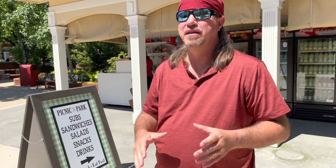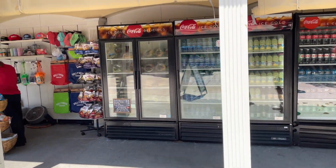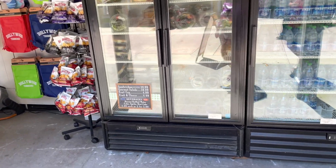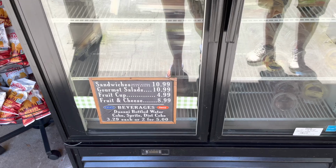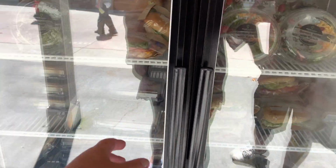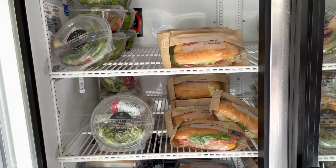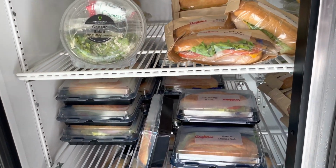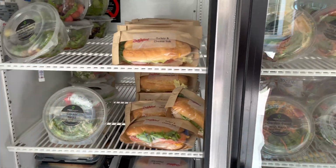But wait, there's something else that's new out here at Dollywood, right at the front of the park. They understand it's summer and it's hot out here. Want a cold sandwich? They've got them right behind me. And check it out. Sandwiches, $10.99. Gourmet salads even. That's fantastic. And you just open up and help yourself. Turkey and cheese. Let's see, I see a ham and cheese. Oh, this is the place to try and have a sandwich.